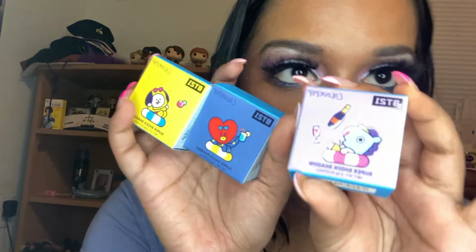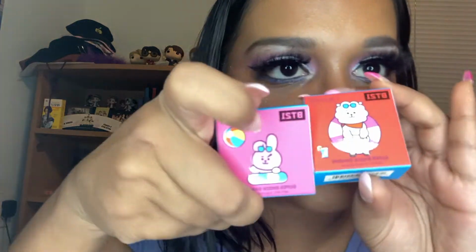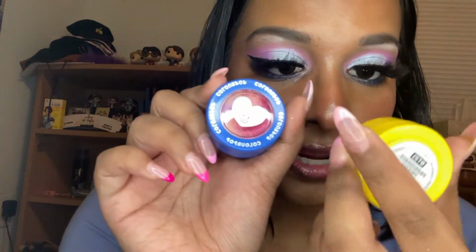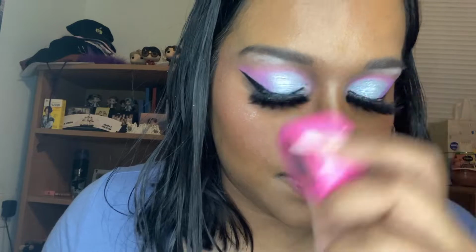I'll show y'all the shadows next, but I wanted to show y'all the little outside. So it has each of the characters: Mong, Tata, and Chimmy, Shooky, Koya, and Cookie shadows. Again, swatches will be on my TikTok, linked down below. Tata is a nice red, Chimmy is a gold, Cookie is of course a pink.